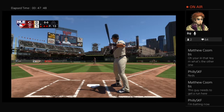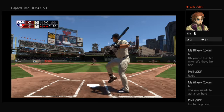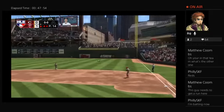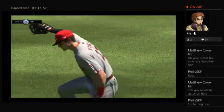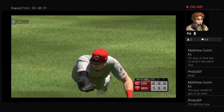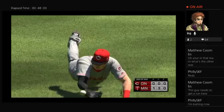Jason Castro, the catcher, is in. He swings and sends a bullet to right field. And he dives to make a spectacular catch. What a play there to end the inning. Worth a second look here, as this is a beauty to end the inning.